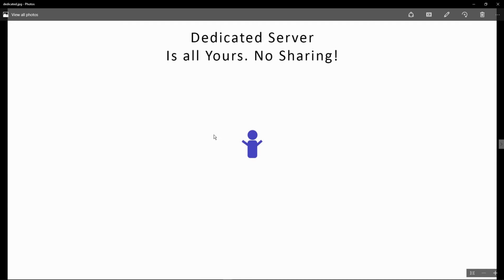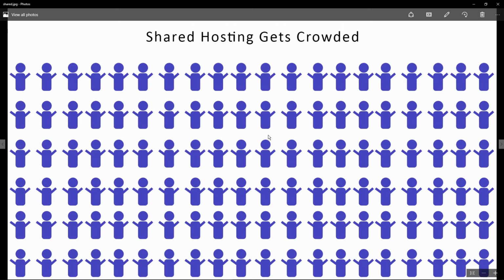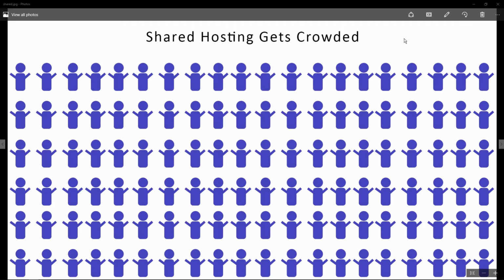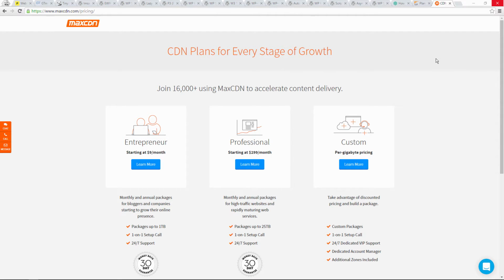But this is more expensive. Shared hosting is a lot more affordable. You can get this for like $5 a month. Dedicated can be about $60 to maybe $500 a month, depending on the type of server you want. So definitely choose one of those if you want something that's a little bit more robust.